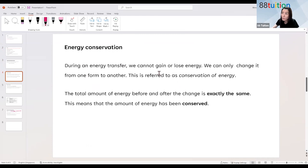Energy conservation: we cannot create or destroy energy. We can only change it from one form to another. This is known as conservation of energy. The total energy before and after the change is exactly the same, so it tells us that the amount of energy has been conserved.